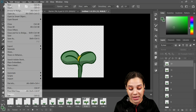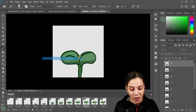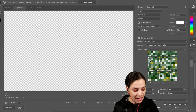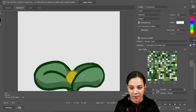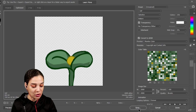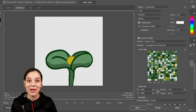So what I'm going to do real quick is show you how to export it. All you have to do is go to File, Export, Save for Web Legacy, and it will bring up this window, which is hidden from you for some reason. You can zoom out and preview it, and all you have to do is hit save, which I am blocking. But save is right here. Hit save, and make sure to leave it on the 256 colors, because you'll want it to have as much detail as you possibly can. And that is how you would create a little GIF animation.